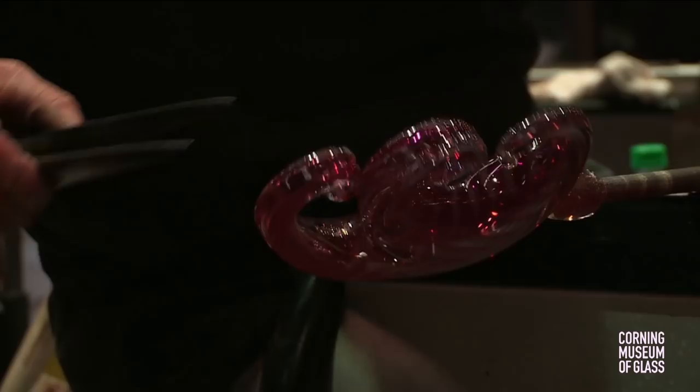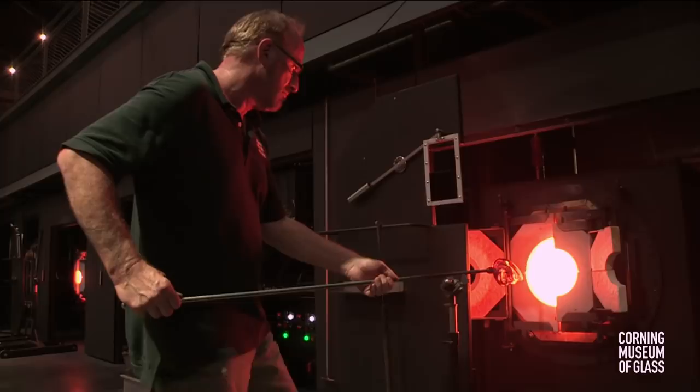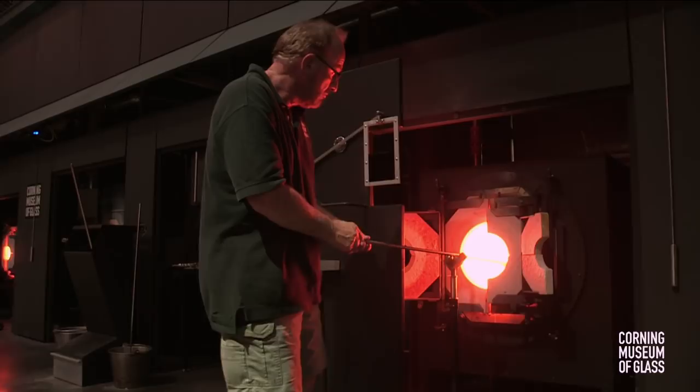It has a kind of general wash of purple on the inside. There we go. A wash of an ambery pink on the outside. And then it also has a threaded two-tone wrap on it. So there's a lot of color in here.